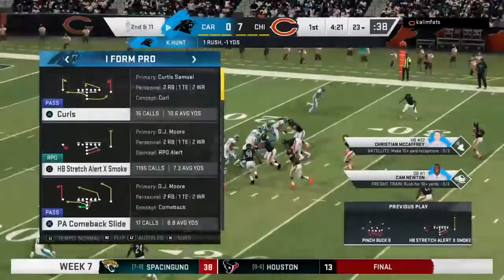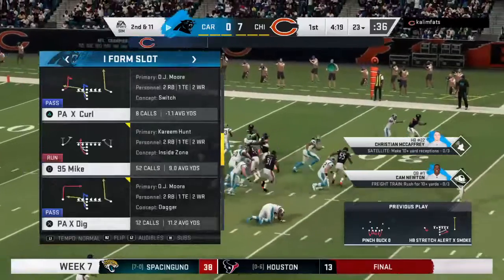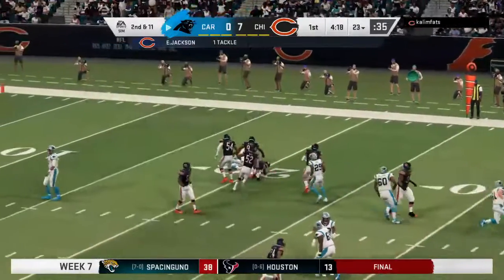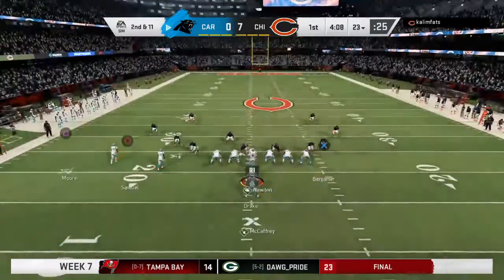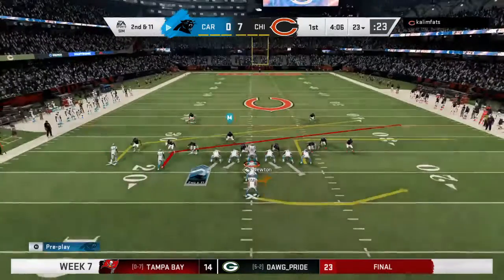Here's a run on first down that doesn't accomplish anything. In fact, he's going to be tackled behind the line for a loss of 1. Plays like we just saw there, that's why they're up right now. And the defense, they're doing their job.